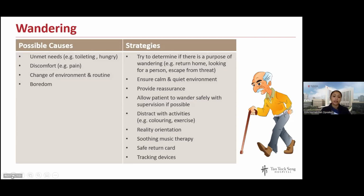if possible. And then reality orientation, maybe you can just explain to them that, okay, so now you're at home, it's daytime, now we're going to have our lunch. Just reorientate them back to the time. You can also prepare some safe return card. For this safe return card, you can indicate their name, their IC, their address, and then the next of kin's handphone number. This is in the event that mom or dad wanders without your knowledge, the public are able to help them go back to their home.